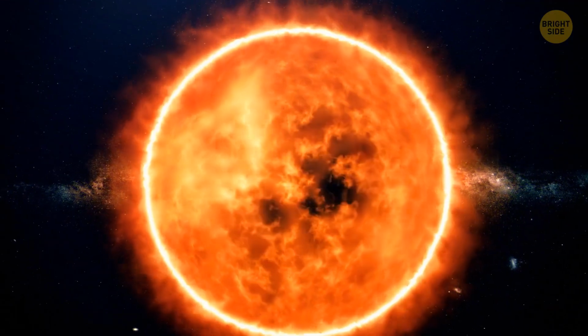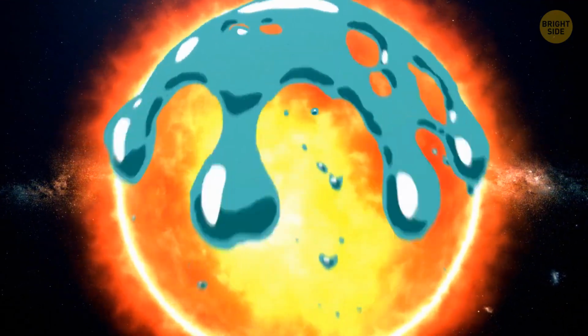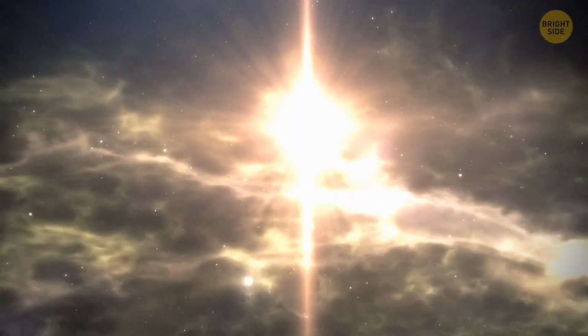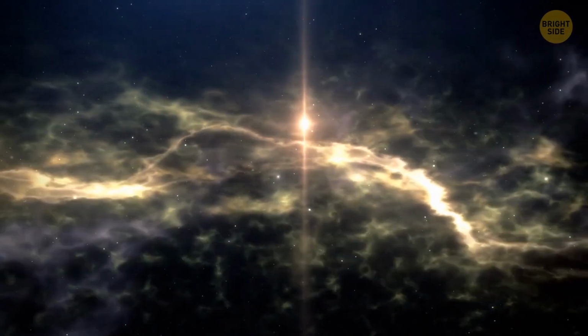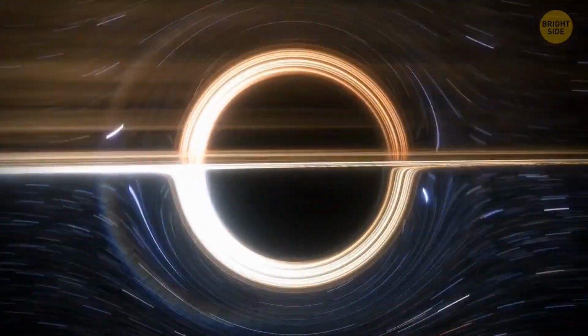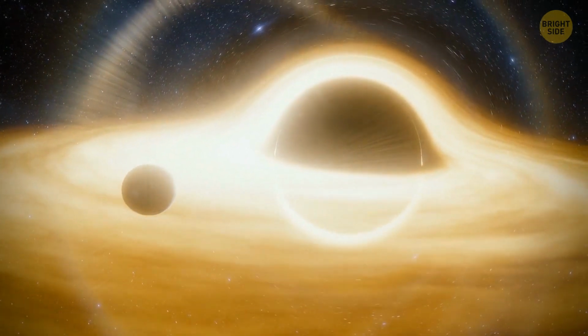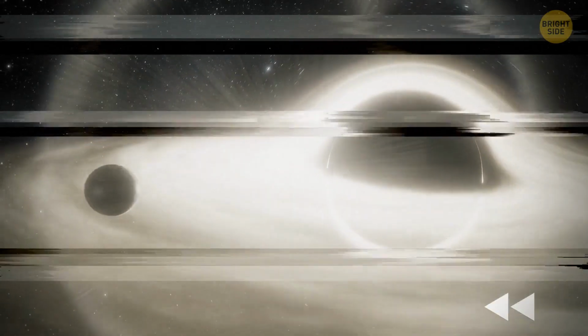And if we keep adding water, the sun will sooner or later collapse in on itself. It will blow off its outer layers and become a black hole. Awesome! Now it will pull inside absolutely everything around. Good job, guys. Let's press rewind because clearly our water experiment was a mistake.